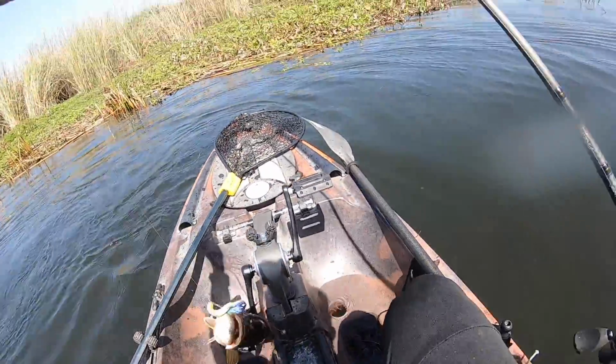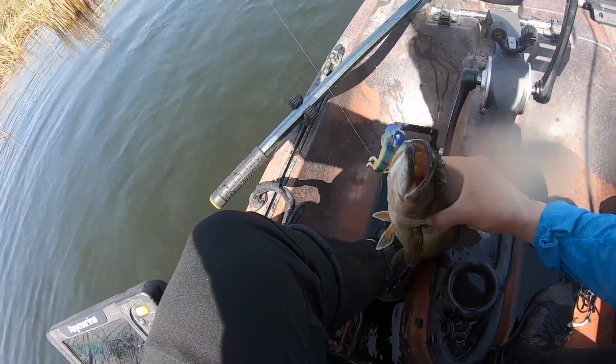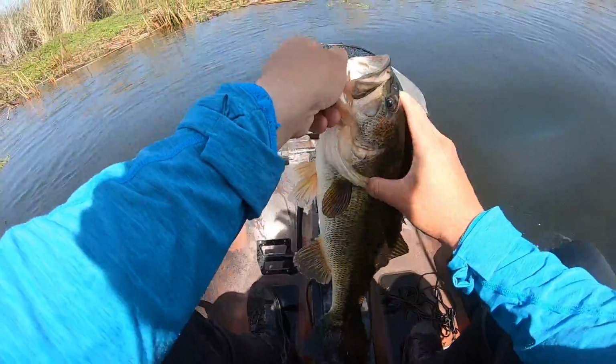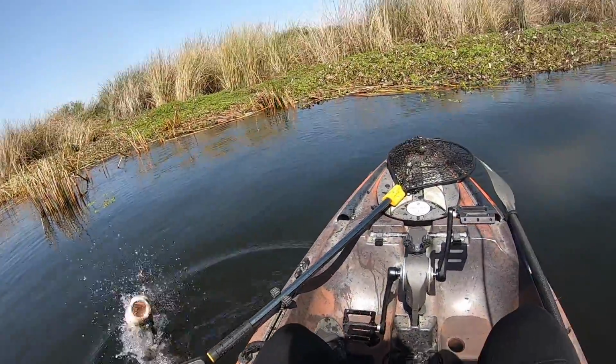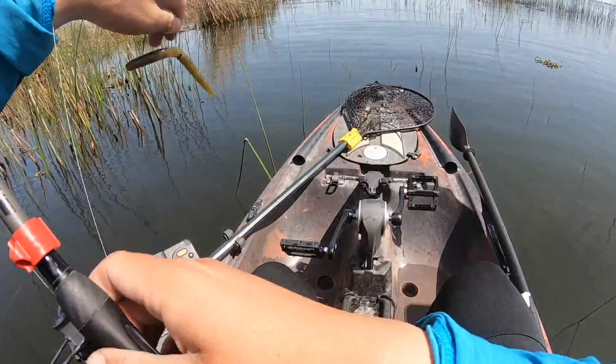Ooh, not a bad one. Well, I guess it didn't matter too much. It's actually bigger than I thought. Well, about right. 3-pounder. Solid fish. Thank you for playing. Third time's a charm, apparently.